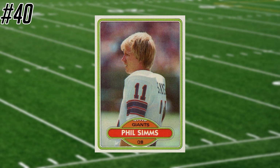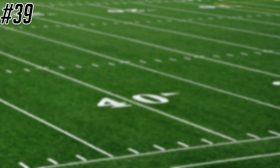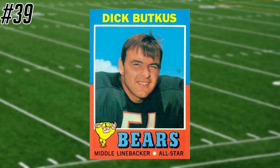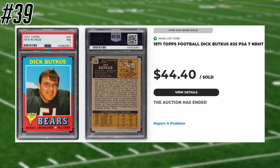And kicking today's list off at number 40 is this 1980 Topps Phil Simms rookie, card number 225. This was a PSA 8 and it sold for $43.20. Up next at number 39 is this 1971 Topps Dick Butkus, card number 25. This was a PSA 7 and it sold for $44.40.